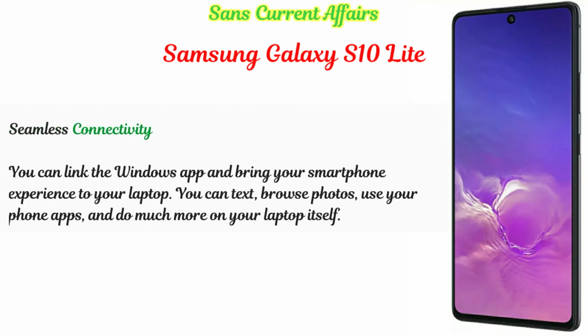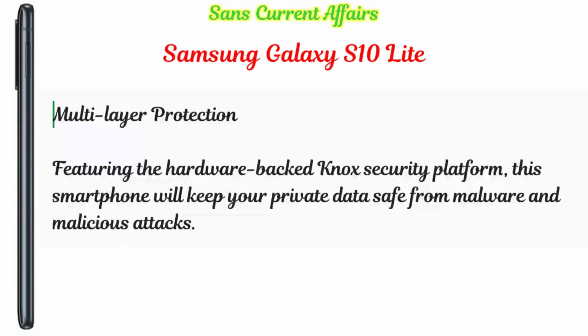Seamless connectivity. You can link the Windows app and bring your smartphone experience to your laptop. You can text, browse photos, use your phone apps, and do much more on your laptop itself.